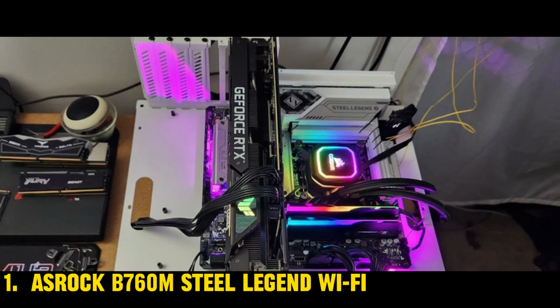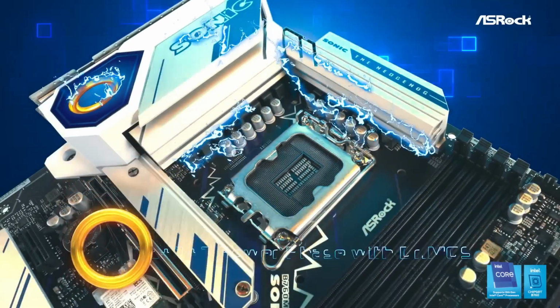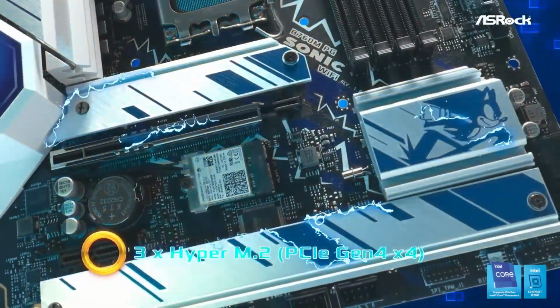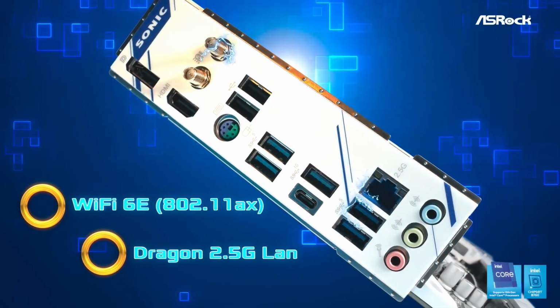Number 1. Aorus B760M Steel Legend Wi-Fi. If you're in the market for an inexpensive micro ATX size motherboard and won't overclock your processor, the B760 chipset and the B760M Steel Legend board specifically is where it's at. It's better equipped with 3 M.2 sockets at around $160 and arguably as good-looking as most of its peers.